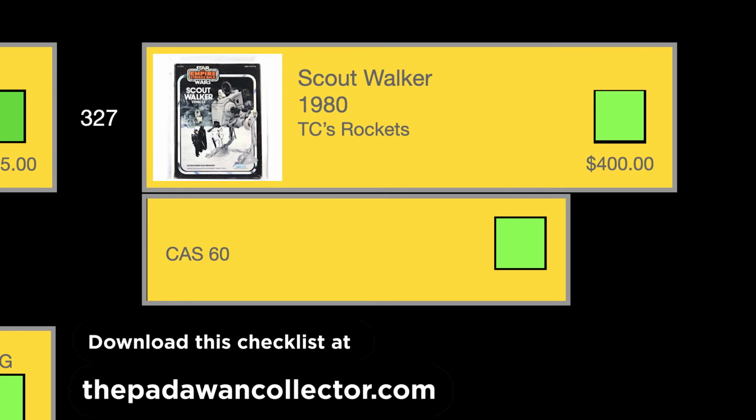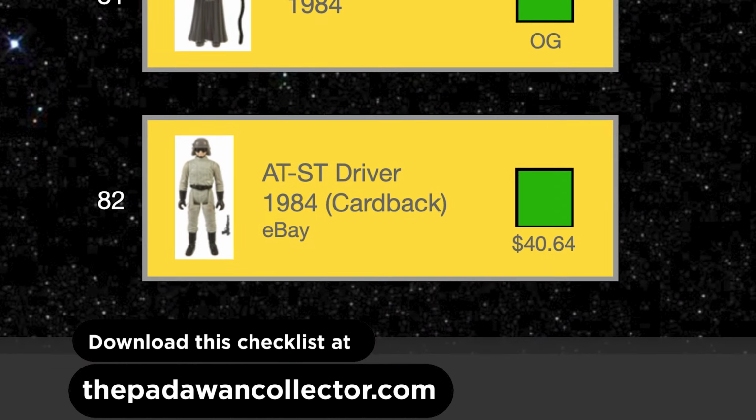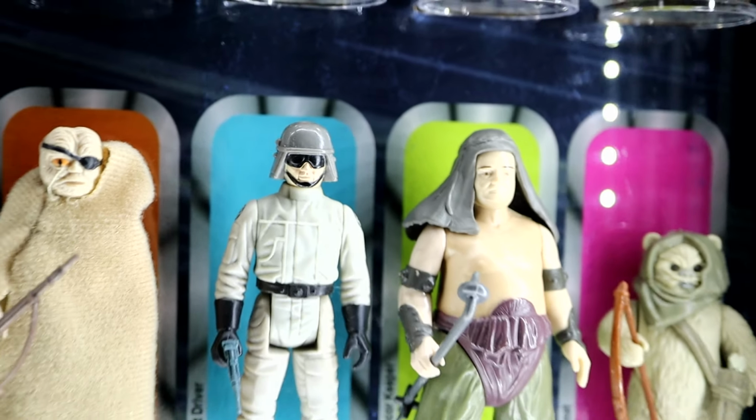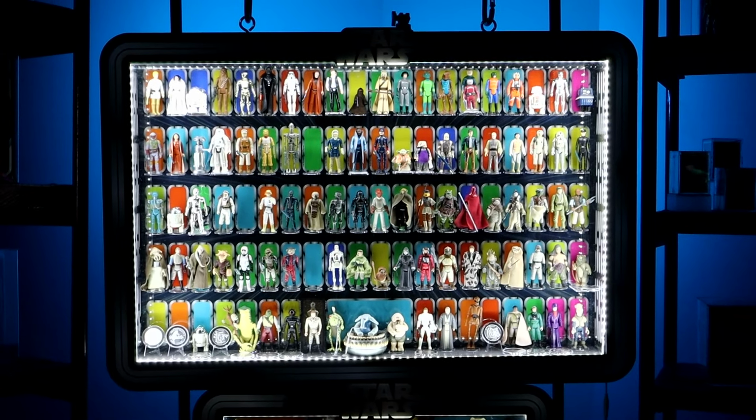So let's mark the items off that we got today. Starting with my CAS 60 graded Scout Walker that we got for $400 from TC's Rockets in San Diego. And let's also mark off the AT-ST driver that we got from a seller on eBay with the card back for $40.64 with tax and shipping included. And let's also put this AT-ST driver inside our display case from Collector Displays. And ladies and gentlemen, I only have 6 more figures to go to fill up that case. We're getting close, we're getting there.